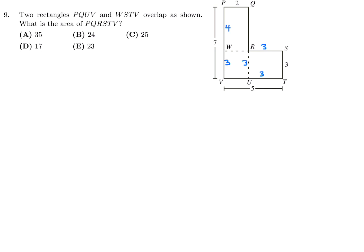So now we've got 3 rectangles or 3 squares or whatever, and we can just add them up. So this first one right here, the dimensions are 2 and 4. So the area is 2 times 4, which is 8. This shape right here, the dimensions are 2 and 3. So 2 times 3, that area is 6. And then this shape, which is a square, even though it doesn't look like a square, is 3 times 3, which is the area, and that is 9. So the total area of that shape is 8 plus 6 plus 9, and that is 23. So number 9, the answer is E.